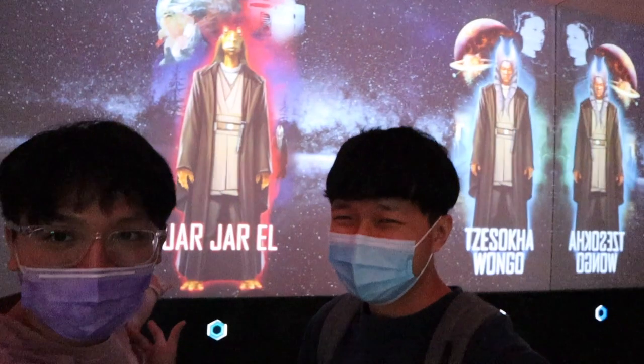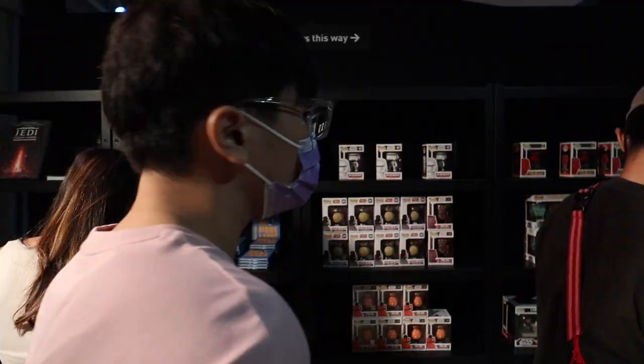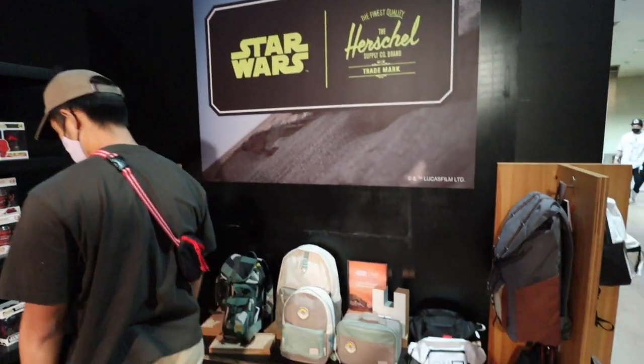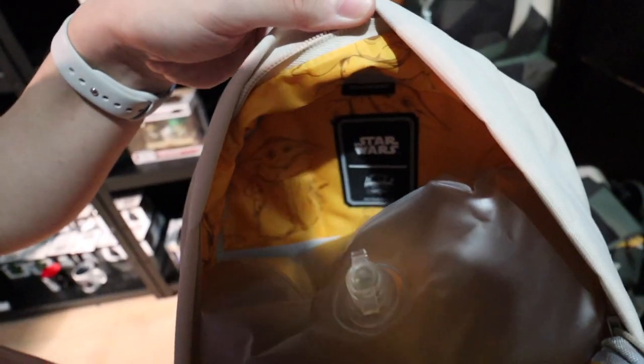Jar Jar L. Zusoka Tano. Ino Bongo. They sell the Mandalorian show collection here. This is so cool. And then the inside, it's a bunch of baby Yodas. Holy shit, I need this.